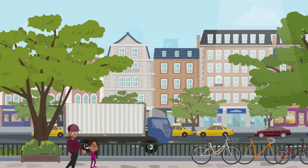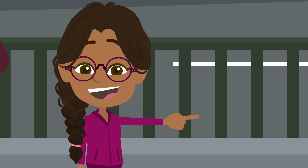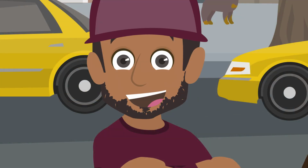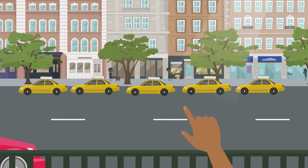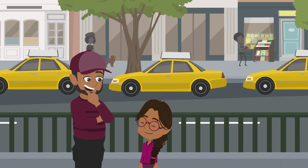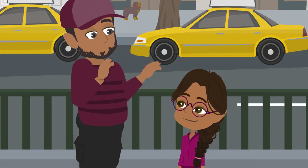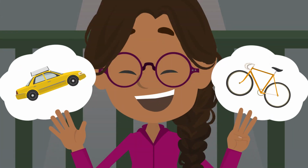Today we are looking for things that look alike. Look, Daddy, a family of bikes. Great! Can you show me other families of objects? Emma points to the taxis lined up in the street. Good find! Do you think there's as many bicycles as yellow cars? No, there are more yellow cars. Oh, yes? How do you know? Because I can count them with my fingers.